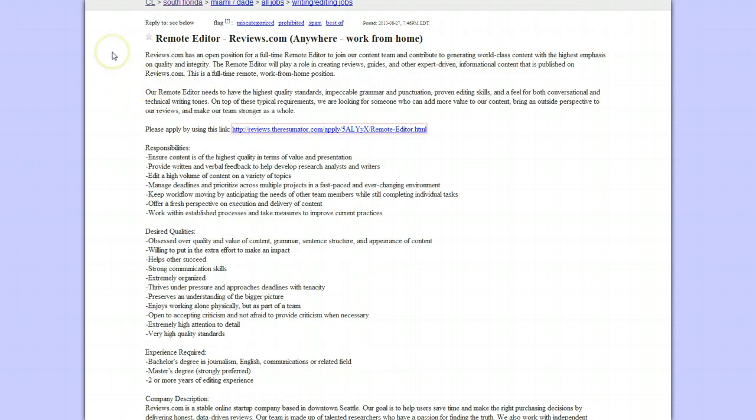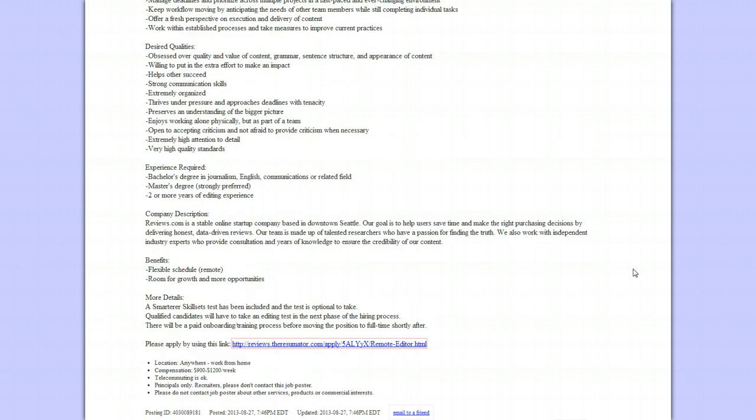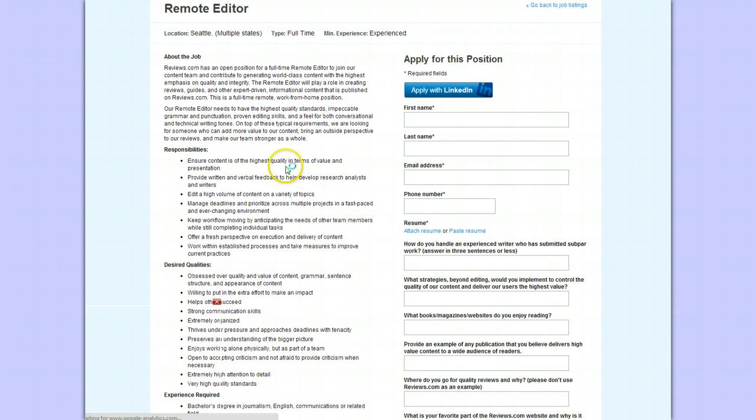So this particular job posting is a great example of a legitimate work at home job. The reason for that is because they tell you exactly what you're going to be doing. This is what you want to look for. You want to look for a job title if possible, a job description, the pay if they disclose that. If they have a link to their website, that's even better because you can go there and check it out and actually see what they're talking about. It tells you what their desired qualities are, your responsibilities.